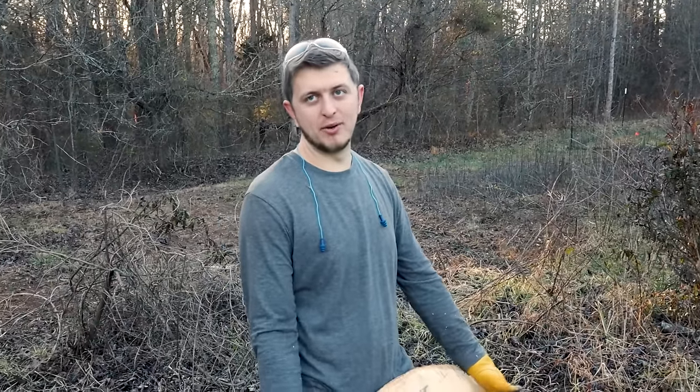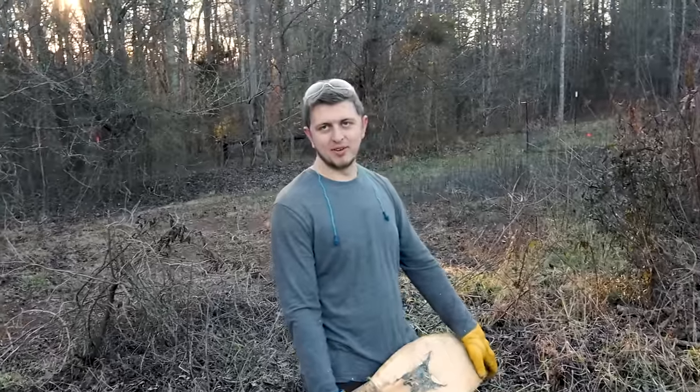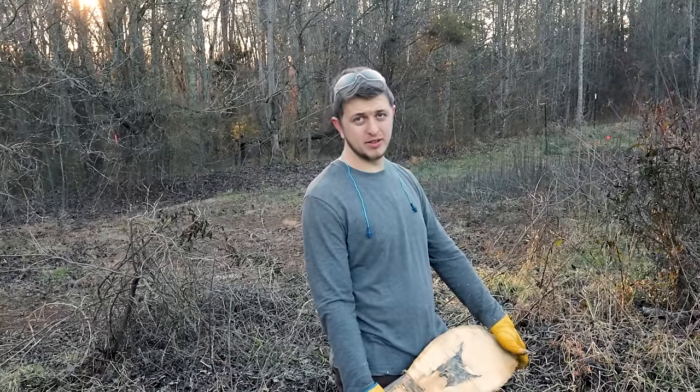We're just cutting all the stumps off as close as we can to the ground, basically so I don't hit them with the lawnmower. So I just cut them off like within an inch of the ground usually. And then we are going to attempt to kill them with white vinegar.